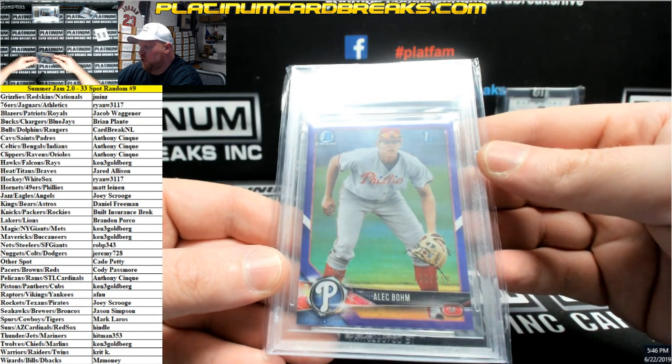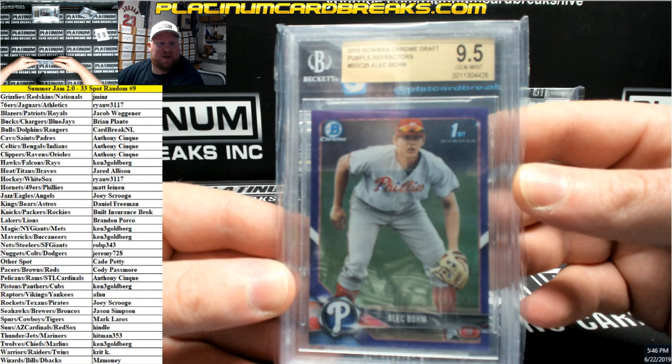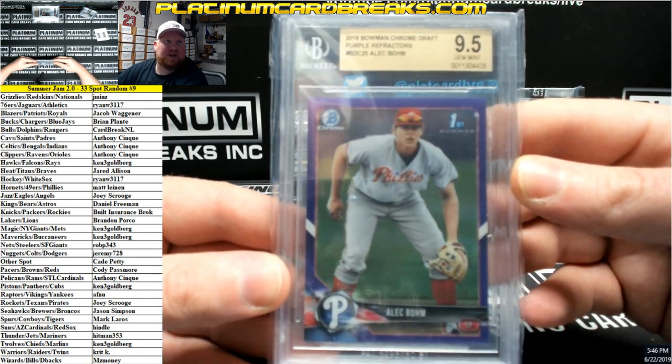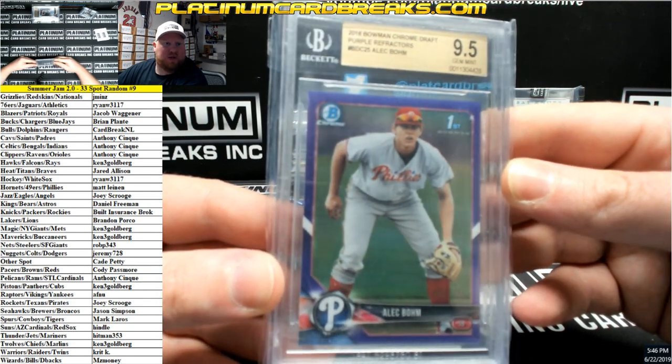2018 Bowman Chrome Draft Purple Refractor, Alec Baum, BGS 9.5 for the Phillies. Philly, Philly. I told you guys, there's some nice Bowman in this stuff. There really is, some big Bowman. Matt L. with the Alec Baum.